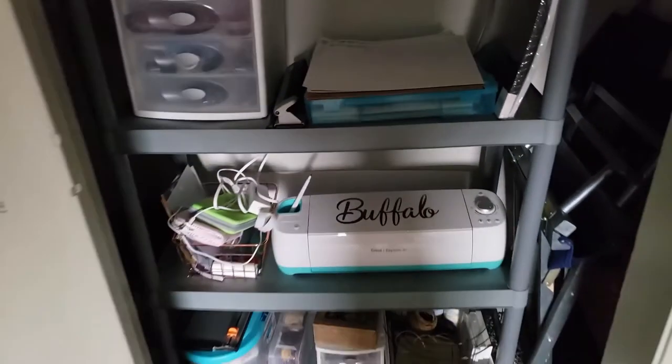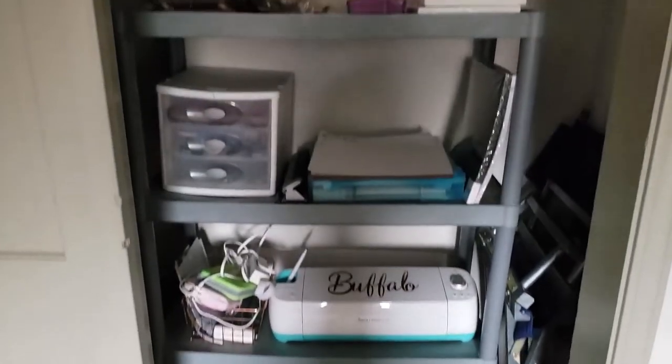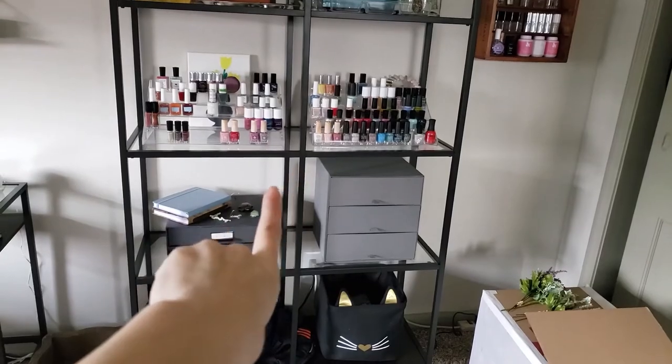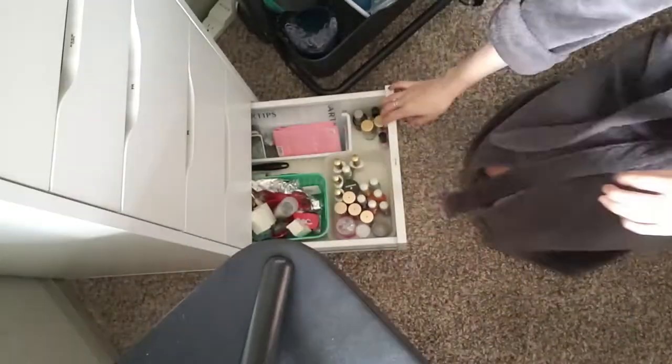So I'm going to run downstairs and see what other organizers I have. I know I have a lot of them, and then we'll move around some of this stuff on this shelf to make room, and then we'll also get these things switched around. There's just so much.